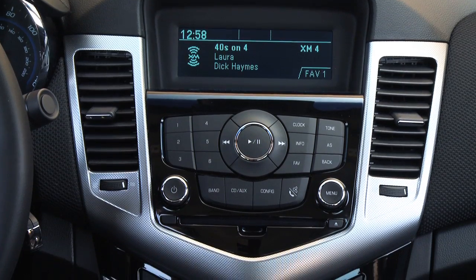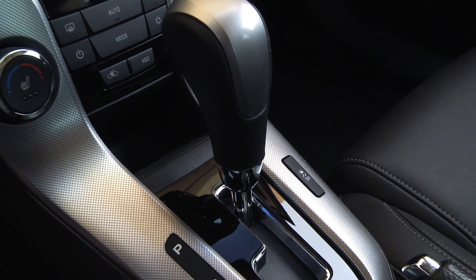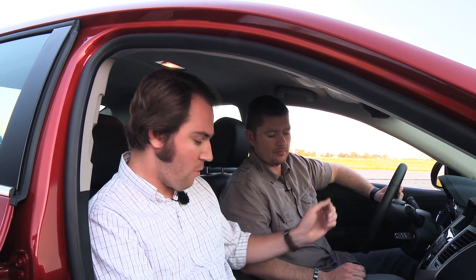The center stack is well laid out, but this silver trim has to go. And although it's just a standard automatic transmission, it does have a manual shift mode. Just tap it forward to shift up and tap it back to shift down. So it is a close second, but it's a second out of 2, so it's still kind of a hollow number. I completely agree.